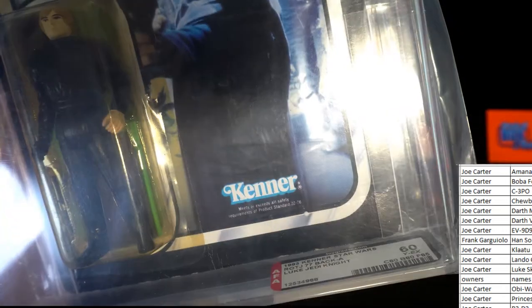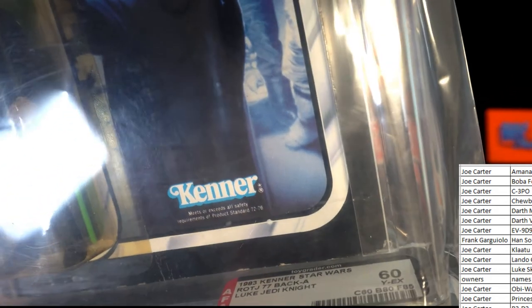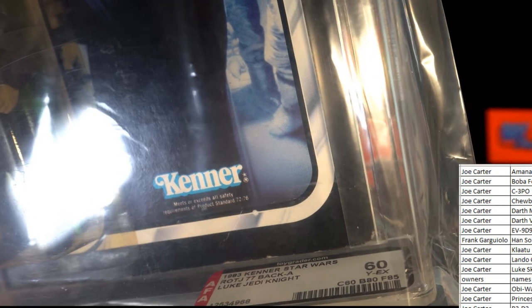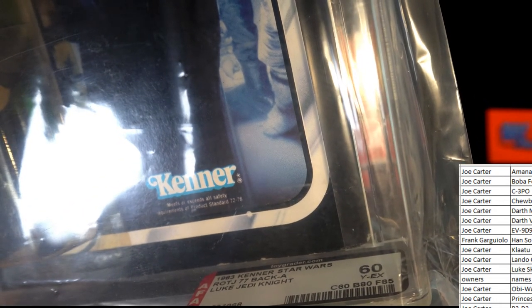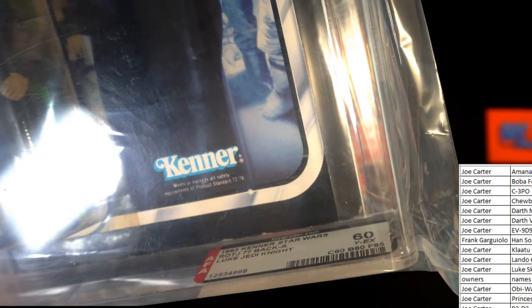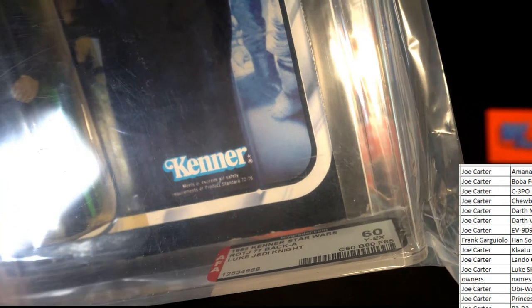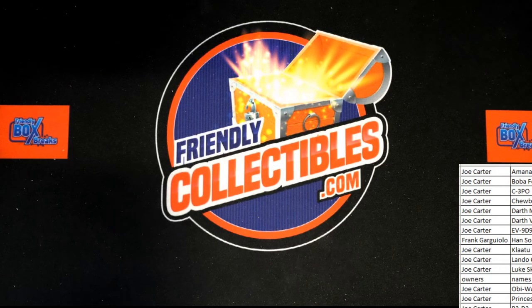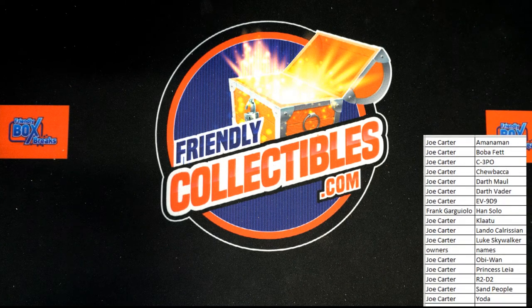Your figure, they graded a 95, which you do not see very often. Or maybe that's an 85. Okay, that makes more sense. I read that wrong earlier because the figure is an 85, bubble's an 80, but still, that's like a 9.5 in terms of toys. And the bubble being an 80, that's an excellent grade for the bubble. So, yep, $500-$600, Joe, all day. Nice hit there, man. Wow. You had Luke. All right, let's do it again, guys. And that is a Star Wars graded figure 102.